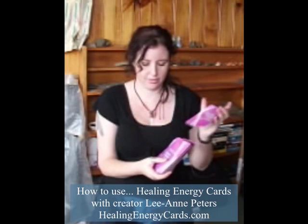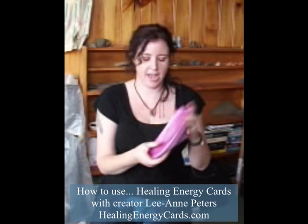stroke up to get them shuffled, but you can shuffle them, and you can ask in your mind for 3 cards or 1 card, 2 cards, 10 cards, whatever you need, but we'll do 3 for this exercise. 3 cards that I need now.